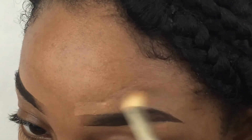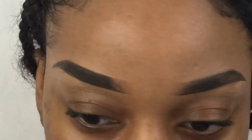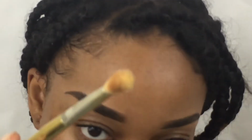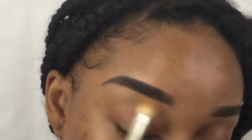Then I use a fluffy brush and press out the concealer to smooth out the edges and make it look flawless. I use some Sacha Buttercup setting powder, and I set the concealer in place. And here are the finished brows.